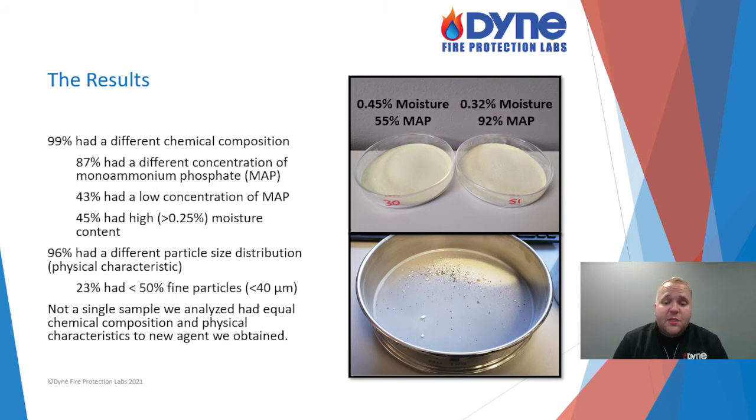Regarding the results now, regarding the chemical composition results, 99% of the samples FTI sent us had a different chemical composition than the agent listed on the nameplate, and the results we found for that virgin agent. 87%, almost 9 out of every 10, had a concentration of MAP, again, the main ingredient in ABC extinguishers, that was different than the agent on the nameplate. 43% of them, almost half, had low MAP content, which obviously, if you have lower MAP content than designed, you can probably expect lower performance.